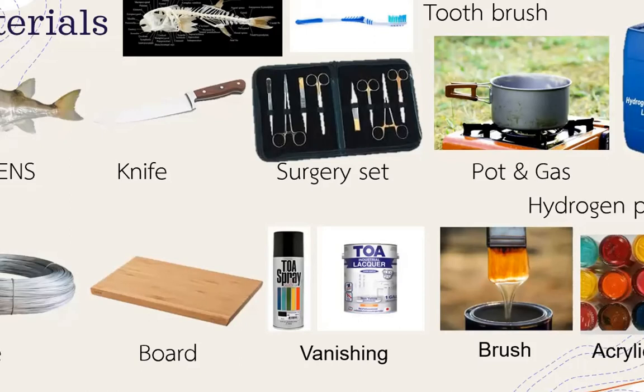When the specimen comes, we clean it up. For taxidermy we remove the bone, but for the bone preparation we take the skin off, all of it, and then cut away all the meat. We use a knife and a surgery set, something like scissors, and the easiest way is boiling with a pot and gas. It's easy when we cut it to separate the parts, for example cutting part of the bone at the neck, and putting the head into hot water, and also the trunk vertebrae group and the caudal vertebrae.